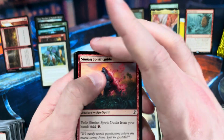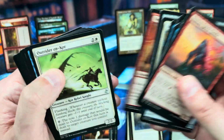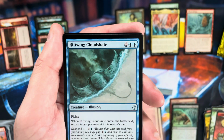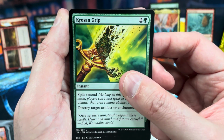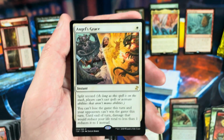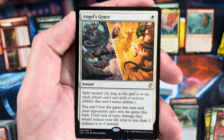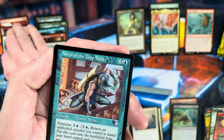Okay, hey, Simian Spirit Guide, neat. All right, Outrider on Core and Core. Riftwind Cloudscape, Crows and Grip, good uncommon. Rare is an Angel's Grace, nice. I think Angel's Grace is about $4 to $5 as well as a rare, so another strong rare in this set. Ninja of the Deep Hours.